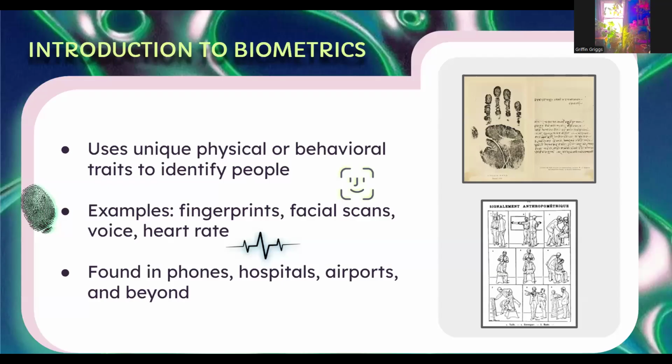Biometric technology refers to systems that identify or verify people based on unique physical or behavioral traits. These can include fingerprints, facial features, voice patterns, iris scans, and even heartbeat rhythms or walking styles.